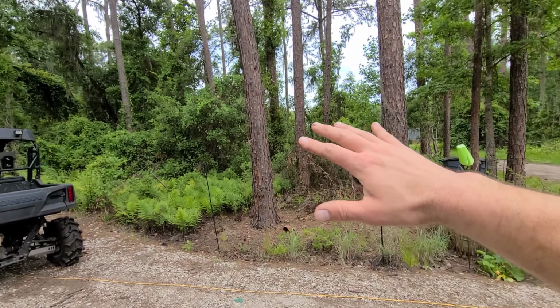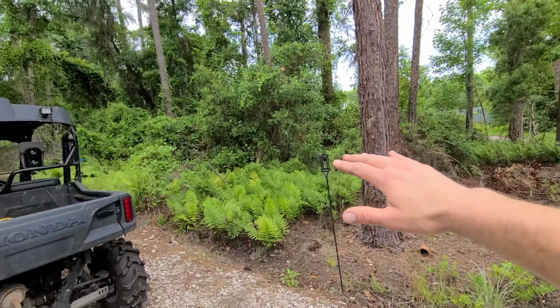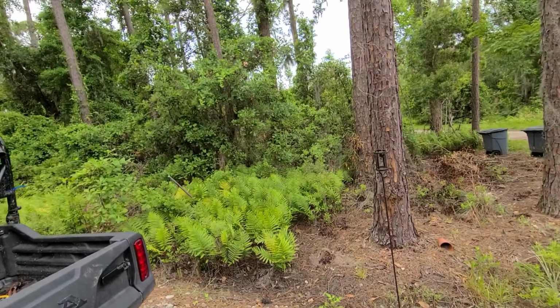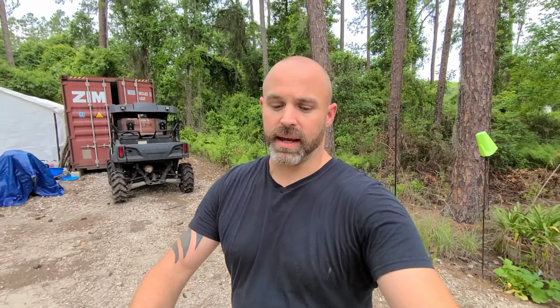All right, so we've got a lot of pine trees around here, and underneath the pine trees is just vines and short scrubby stuff. So this should be fairly easy to clear, and this particular area gets a lot of sun very early in the day and keeps sun on it most of the day, and we're thinking this is a good place to start planting.